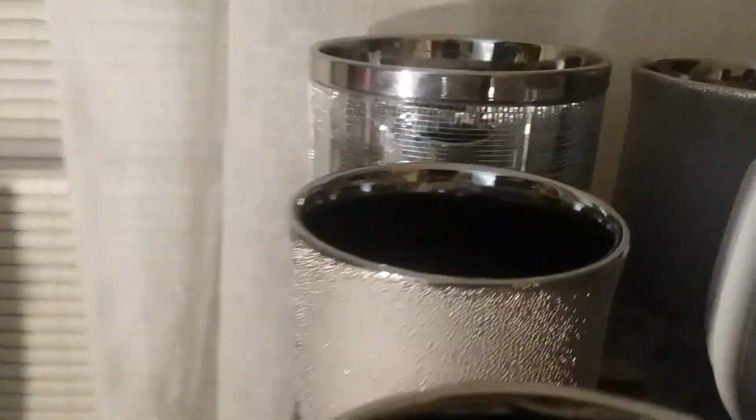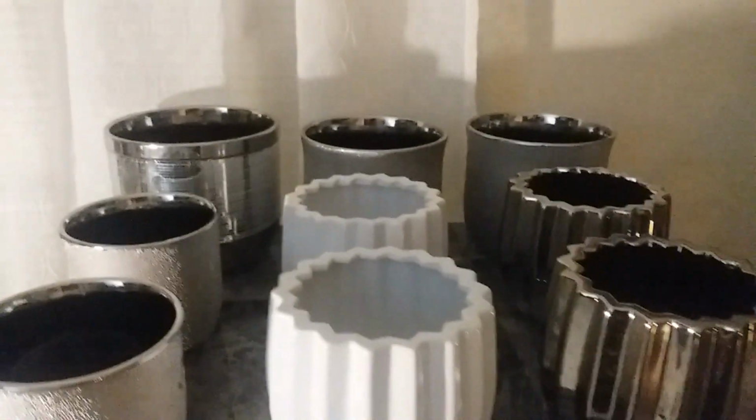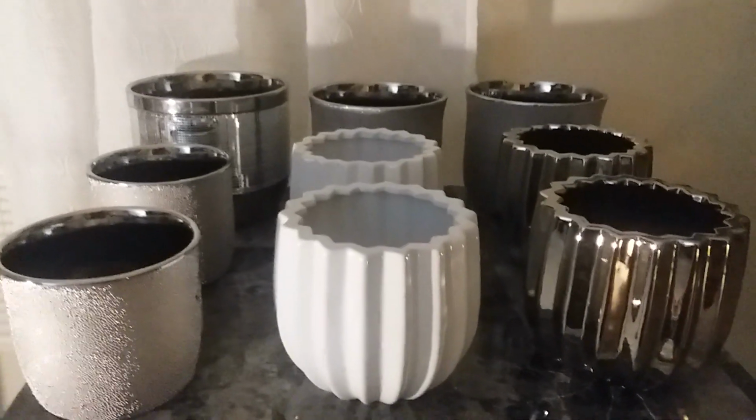Okay, and they're very glamorous. Just wanted you to see them. Let me get a little closer. Aren't they pretty? All right, and he bought me two smaller ones. Those two right there. And then the two larger ones back at the back right there. And they're very pretty and glamorous. I'm going to come back and show them to you guys again another time when I decorate with them.